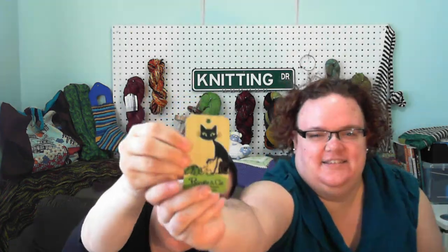It is just a basic vanilla toe-up sock in Biscuit and C Felix base yarn. So this is the tag, if it'll focus. I can't get close enough. Anyways, you get the gist. And it's biscutc.com if you want to go and check her yarn out. It's really nice, self-striping. It'll be in the show notes. It was in the show notes last week or the week before.